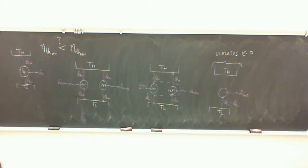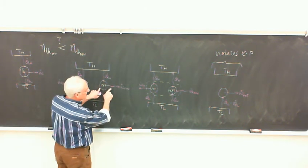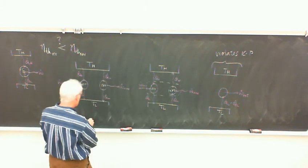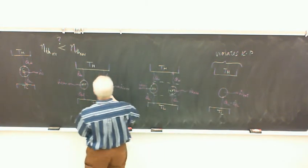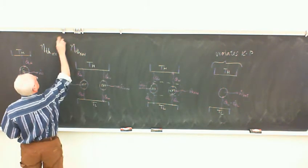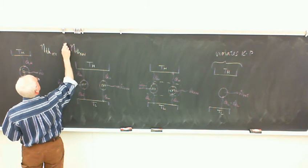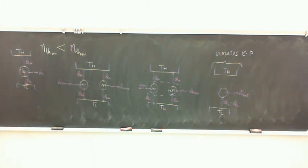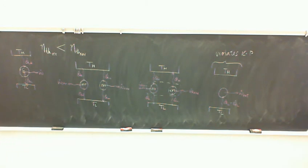And what that means then is our assumption that the irreversible one was better than the reversible one leads to a fallacy. That's what had to do with the size, the direction of those things. So, therefore we know that the reversible efficiency is greater than the irreversible.